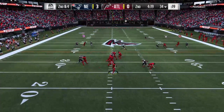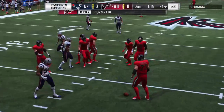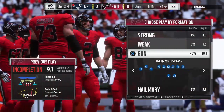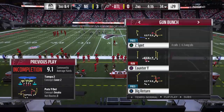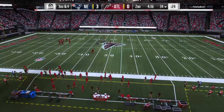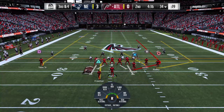On 2nd down, here's Ryan. And he'll be hit as he releases it, and that'll fall incomplete. Well, we always talk about how you've got to be quick when you go through your progressions, and here's another prime example. Trying to look downfield, he was standing in the pocket, but just couldn't find anyone open, could he? No, not enough time. They hit him and forced that incompletion. Now they face a 3rd down and 4 after that incompletion on 2nd down.